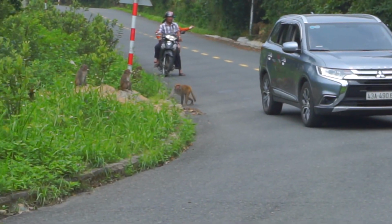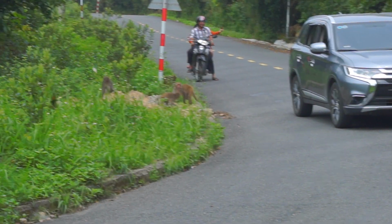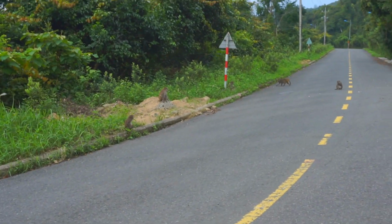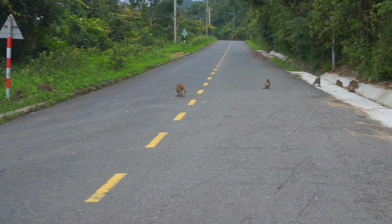The guys we just spoke to at the bottom said that it took them about an hour and a half. And I definitely wasn't ready for that today. But we did see a monkey when we pulled up to the stop, and obviously hopefully we're going to see some more, so I'll let you know how we get on. Oh my god, there's so many. So many monkeys. Oh my god.